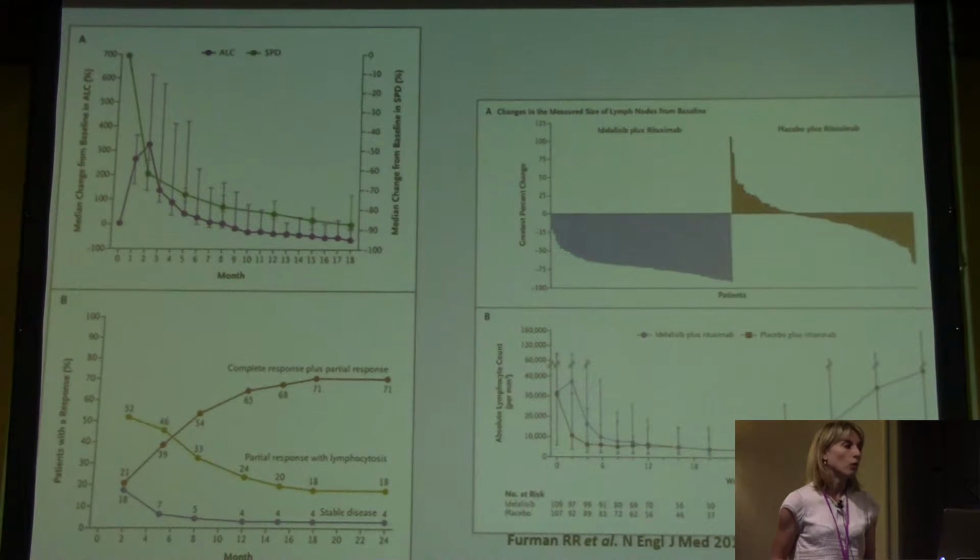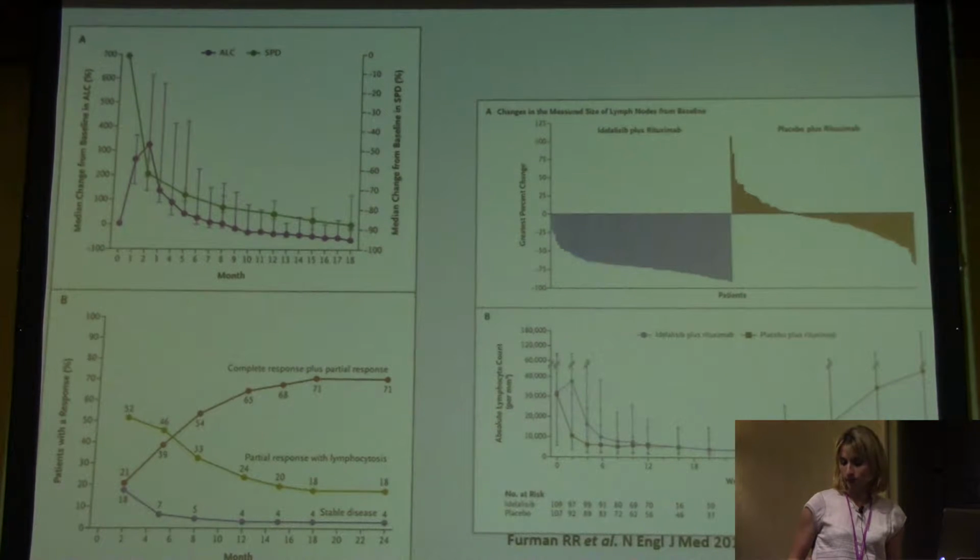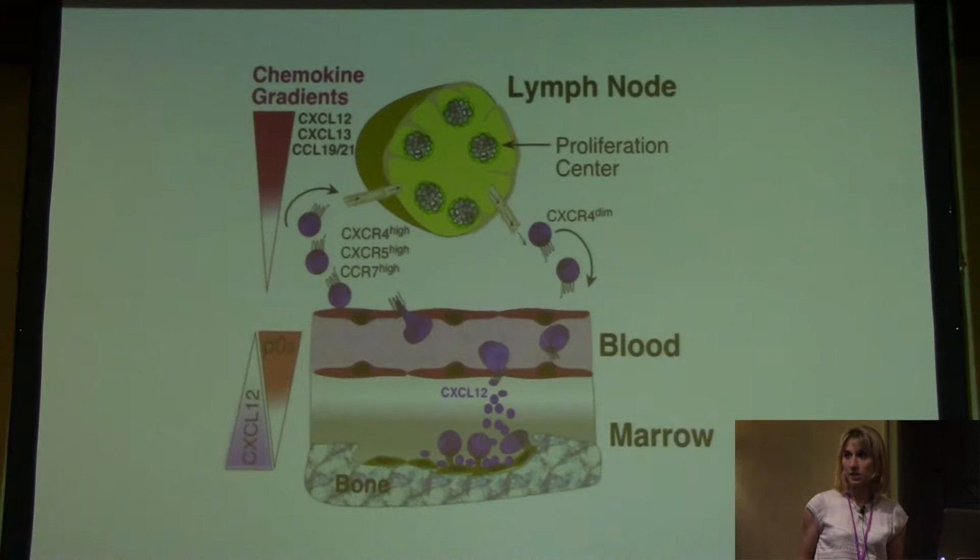But these drugs don't only act by blocking the B cell receptor signaling. And in fact, the interesting effects which were first seen in clinical trial were the sharp rise in lymphocyte count, as you can see, on initiation of the drugs, and sharp reduction in lymph node bulk and spleen size on starting these drugs. That's data from ibrutinib and idelalisib from the original clinical trials. These effects are thought not to be mediated by the B cell receptor signaling pathway, but rather through another mechanism, and I'll go on to discuss that.